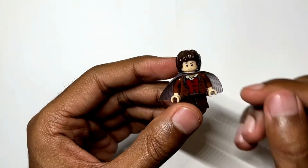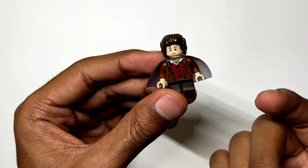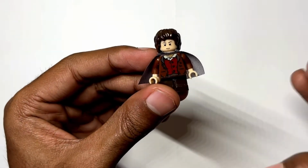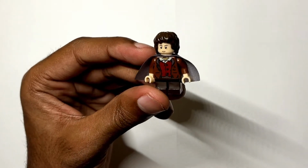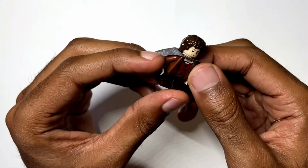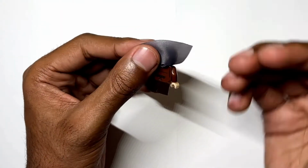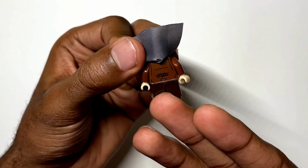We move on to the body. We've got this suit jacket here, I guess you would call it. It's got the vest and the white shirt and the suit jacket, and I think that is definitely spot on as well. Of course, we don't have detail on the arms. It's fine because this is a standard minifigure, but we do have detail on the back, and it's just continuing the rest of the suit.